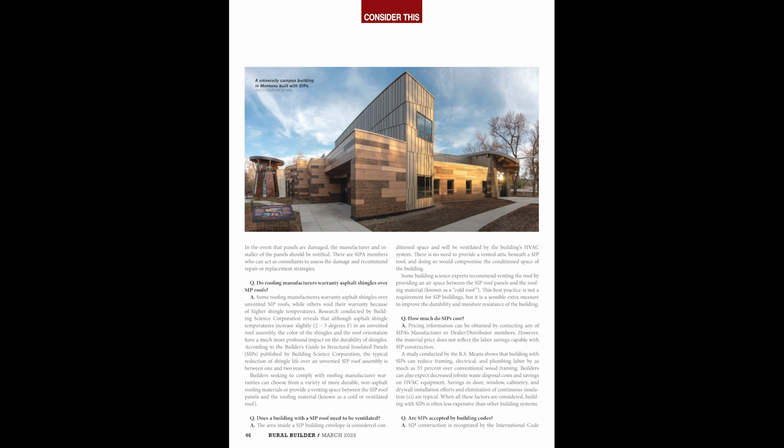How much do SIPs cost? Answer: pricing information can be obtained by contacting any of SIPA's manufacturer or dealer distributor members. However, the material price does not reflect the labor savings capable with SIP construction. A study conducted by RS Means shows that building with SIPs can reduce framing, electrical, and plumbing labor by as much as 55% over conventional wood framing.